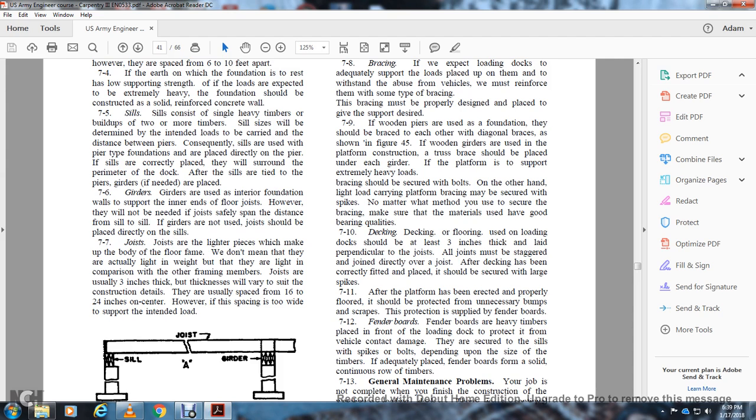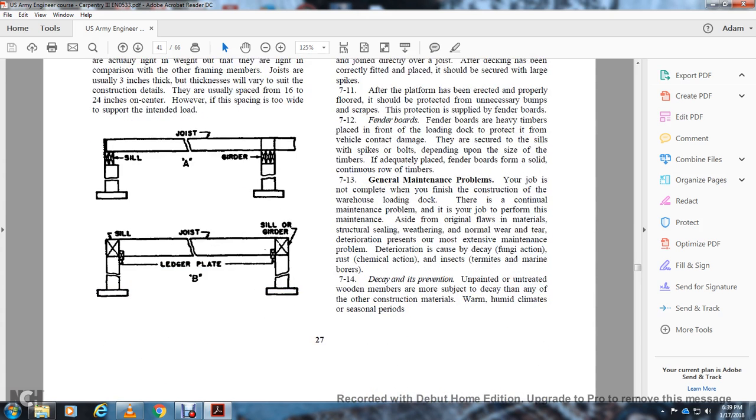7.12 Fender boards. Fender boards are heavy timbers placed in the front of the loading dock to protect it from vehicle contact damage. Secure the sill with a spike or bolts, depending upon the size of the timber, and adequately place the fender boards from solid, continuous timbers.